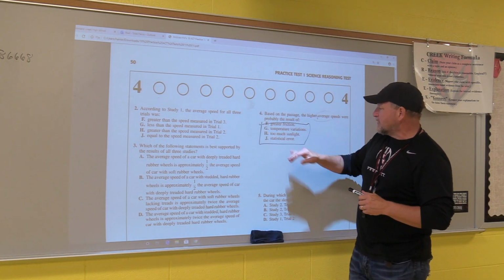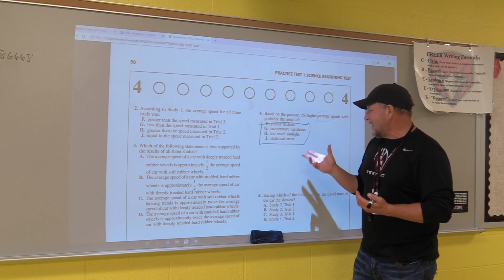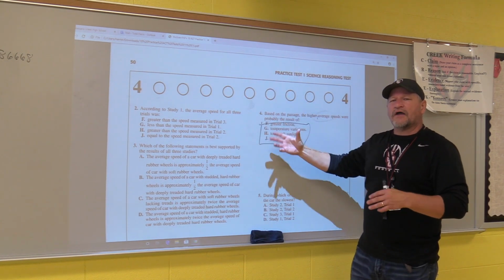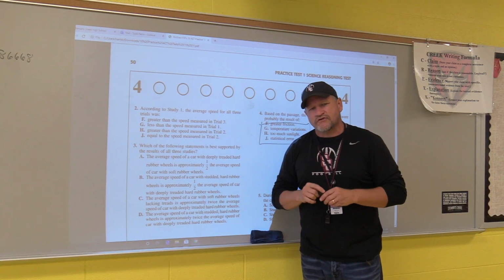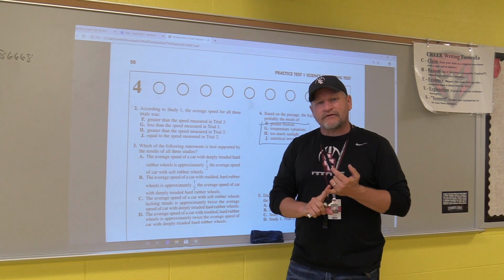So I'm going to just kind of glance through those: friction, temperature, sunlight, and statistical error. And if I make myself familiar with that, I go back to the passage, then I can find 1 or 2 of those, and instead of looking at an entire paragraph, it brings it down to a much, much smaller area. Okay? So, some things you need to know about the science.